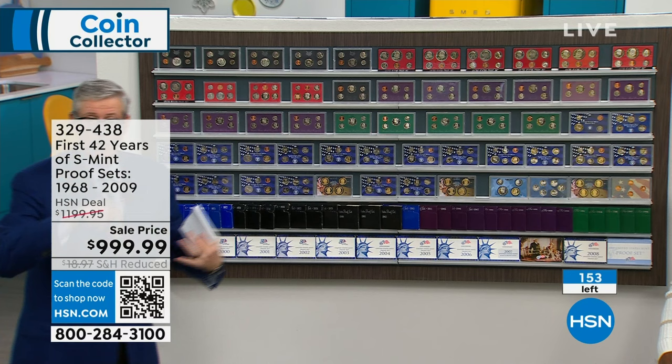Last year's set's already $60. 2023's already $60. 2022's already $100. My goodness. You're buying these for $22 a set, all with the original government packaging. The problem is, price goes up at midnight. That's right. And it goes up, what is it, $1,199? Yes, so it basically goes up $5 a set, 20% almost. Goes up exactly 20% at midnight.